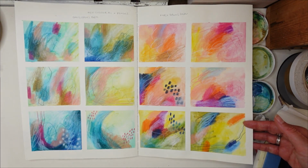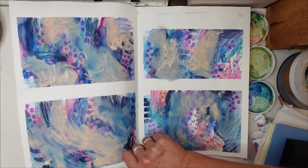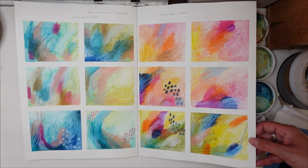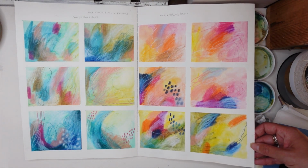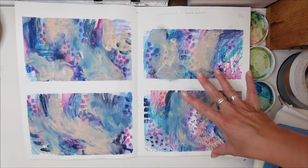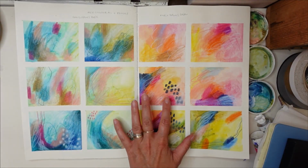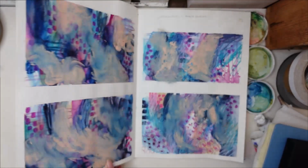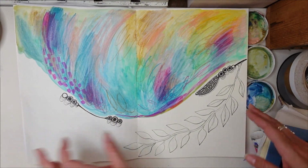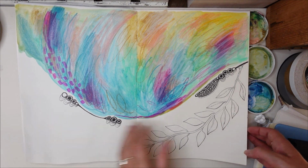But interesting how different this page is to this page. So how different it is when you play with different materials, when you're thinking about that conversation with yourself about what is my style, what is my art, and trying to listen. This feels forced and not real, if that's even a thing. This feels more like me. So I'm really, really pleased with that. But it's really nice to see those two next to each other. And this is why it's so important to just play in a sketchbook as well and not be too precious. So I'm just reminding myself of that.